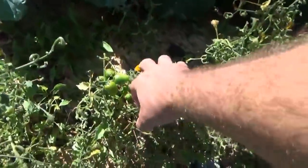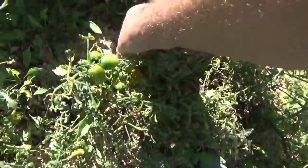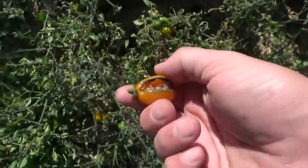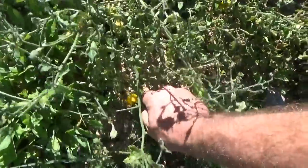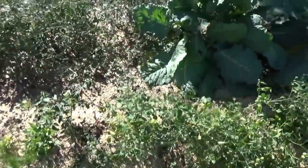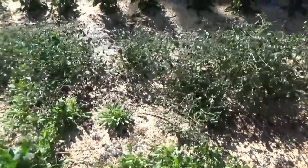Here again, tomatoes turning red. They have too much moisture now, so that's a problem. Splitting open here, too much moisture, but they're turning ripe before they're grown. So the tomatoes, I think, is a loss this year.